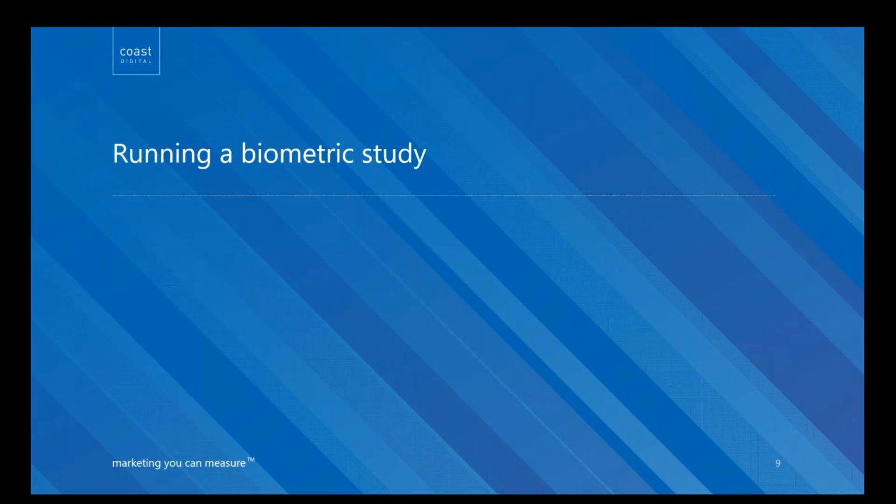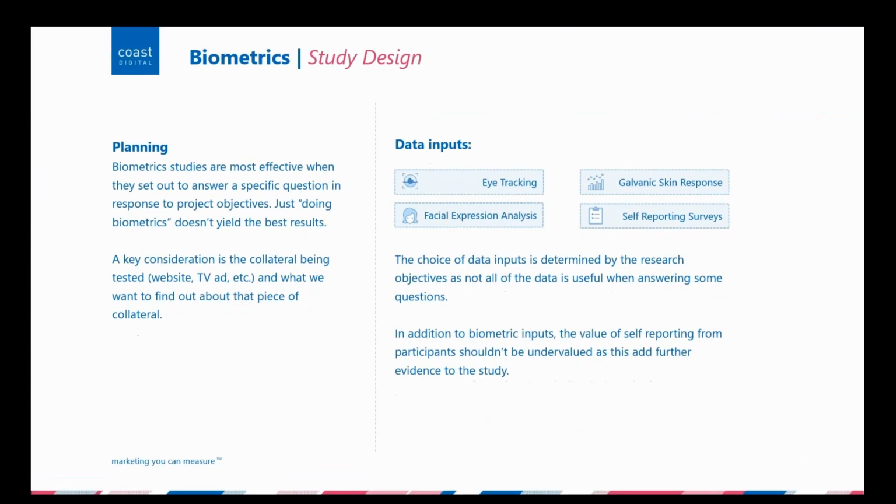So if I move on to running a biometric study, there's one thing that we need to get right before we start a study. For us to get good findings and an effective study, it's really sensible to plan and have a solid research question. Just like any scientific investigation, it works best if we have a well framed and thought out hypothesis or area of exploration. We quickly learned when we first got our hands on the biometric stuff that just doing biometrics doesn't necessarily result in great outcomes.